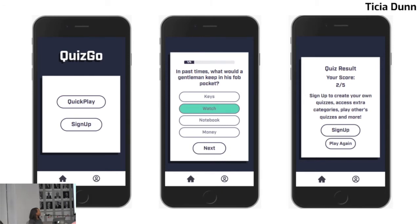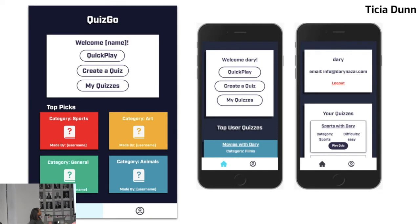You want to study on the go, they can take this with them, and I made sure it was mobile friendly. And you can also play other users' quizzes on there. As we can see, we're on Dari's profile, and you can play movies with Dari.